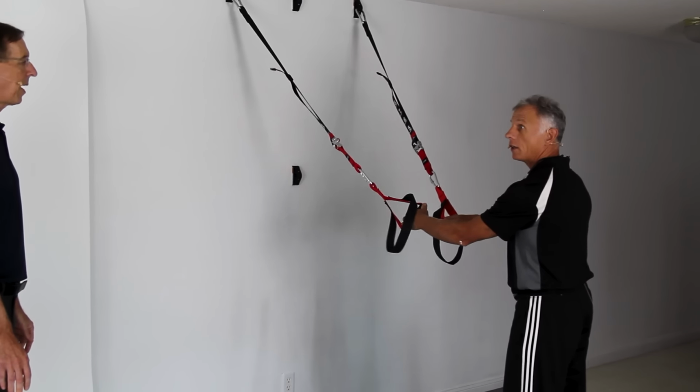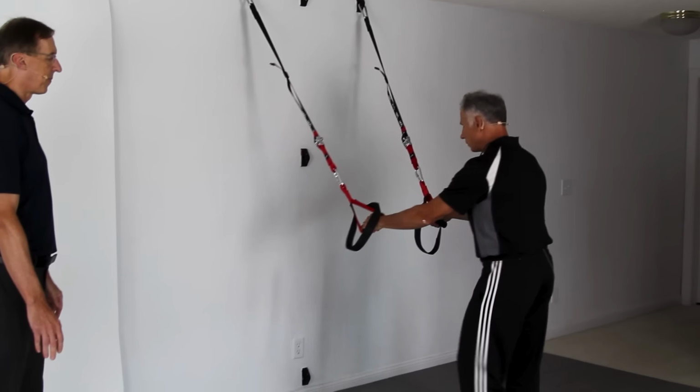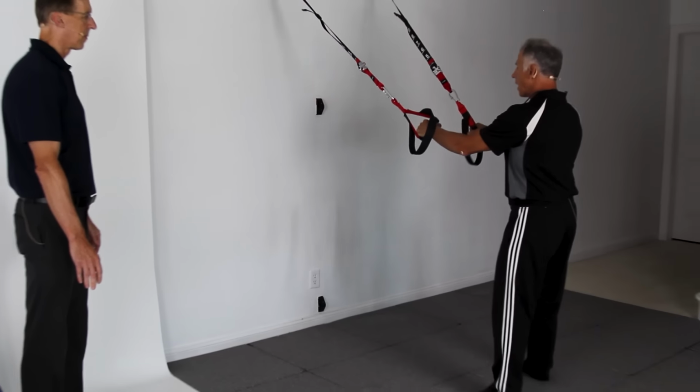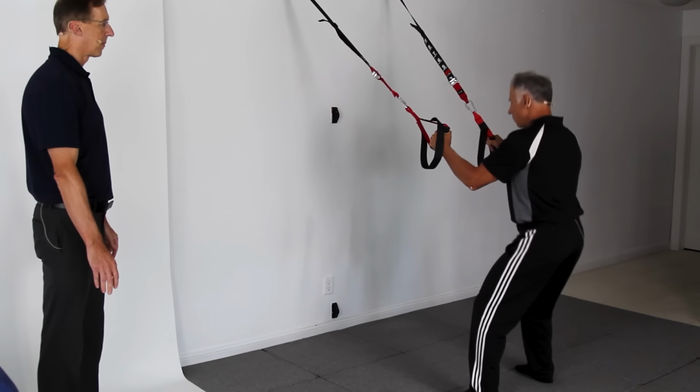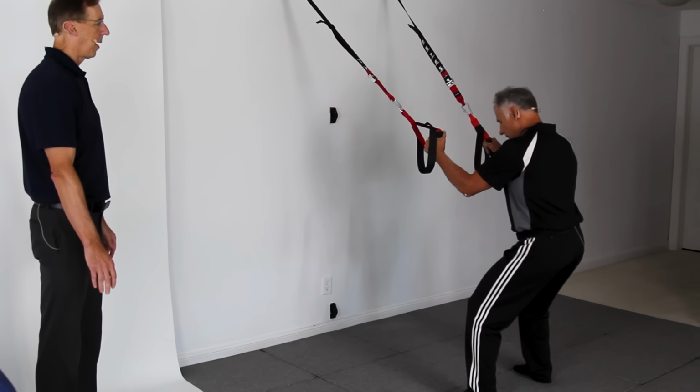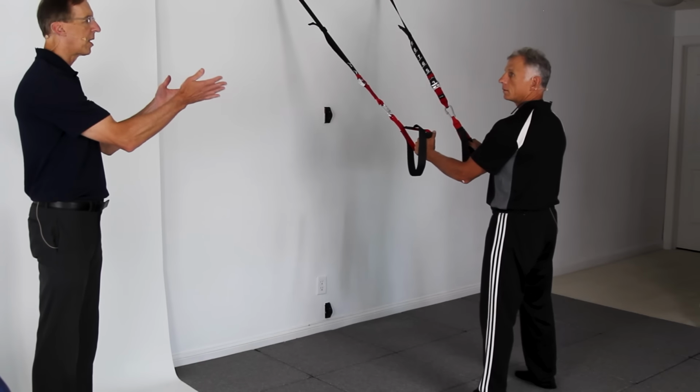Okay, should we start the exercise? Yeah. Okay, so the first one we're going to do is just the squats. How far you get out is going to depend on your comfort level, but we're just going to start with baby squats like this. And this is like the ball on the wall. It really gives you support.